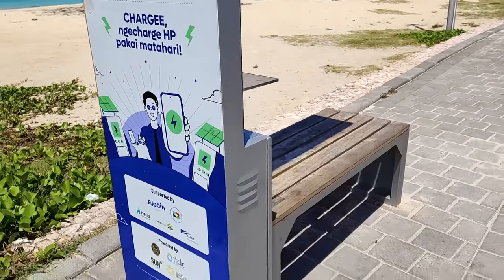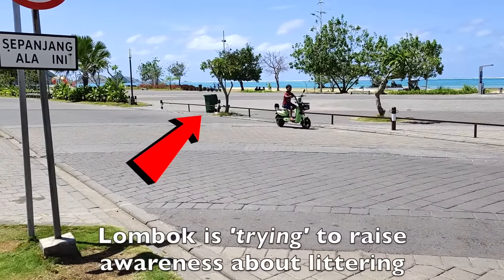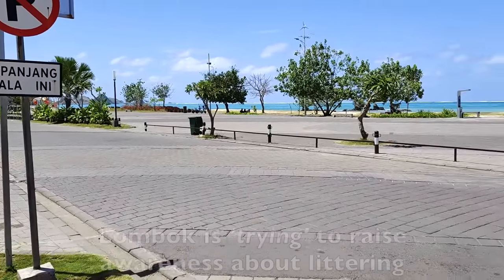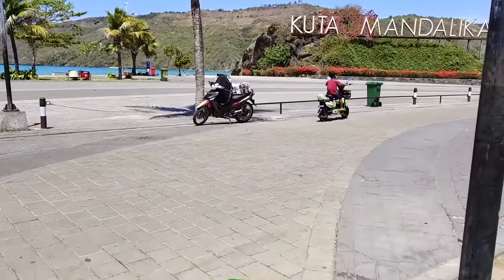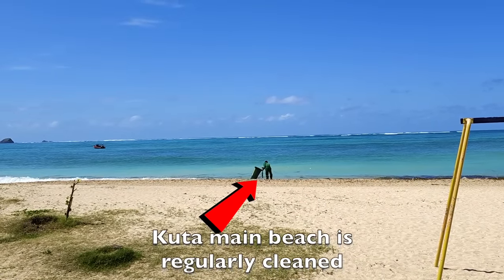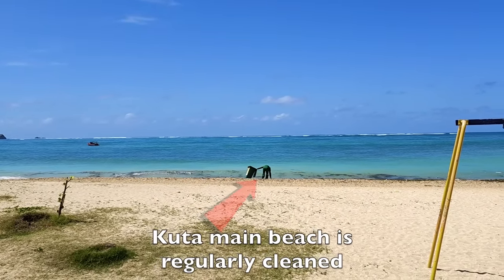Great idea. Like about Kuta Beach. See the garbage bin there? See one, two there, three, four, five, six, seven. They're everywhere. They've got bins everywhere. So there you go. Taking care of the beach.